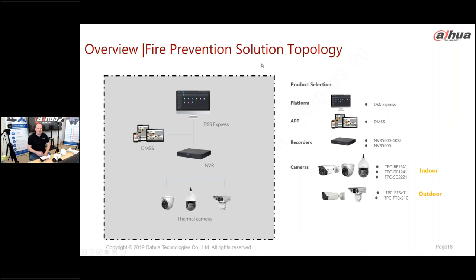There's the actual topology for fire prevention, not too dissimilar to the last slides. However, we're probably going to deploy these indoors, in an indoor environment at least. And we've got much bigger, longer range, more expensive cameras for possibly outdoor, definitely for longer distances, which I think you'll see today as well.